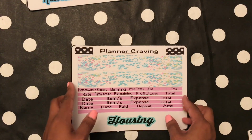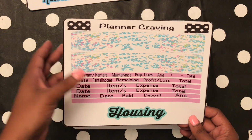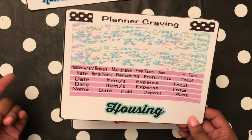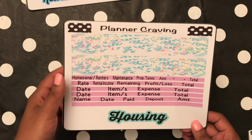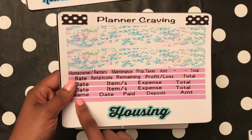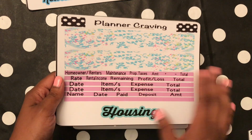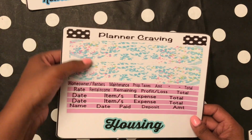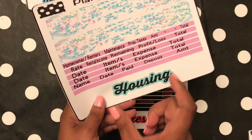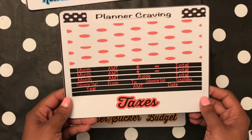The next one I have is housing. The reason I've done this one is because there are people who own property. If you own property, or if you own a home yourself, this one is for you. As far as the customization, you can customize these strips as well. Let's say you wanted to say something totally different, I can do that for you, not a problem. You can choose a different type of strip, and you can choose a different color of the housing script sticker. So that's housing.